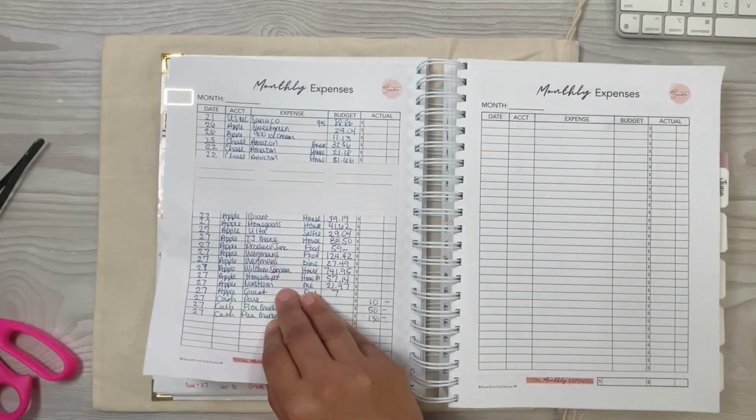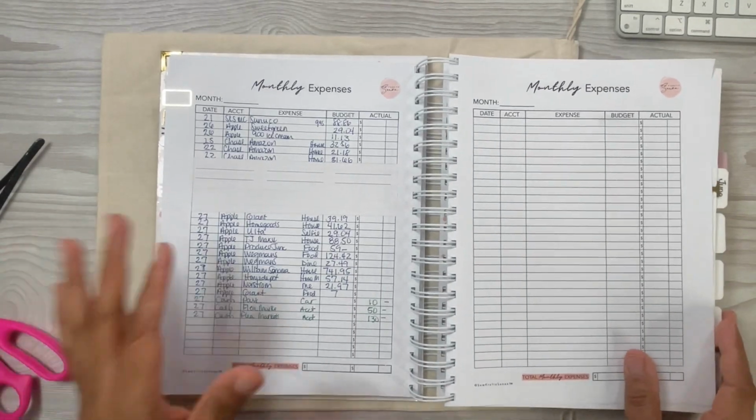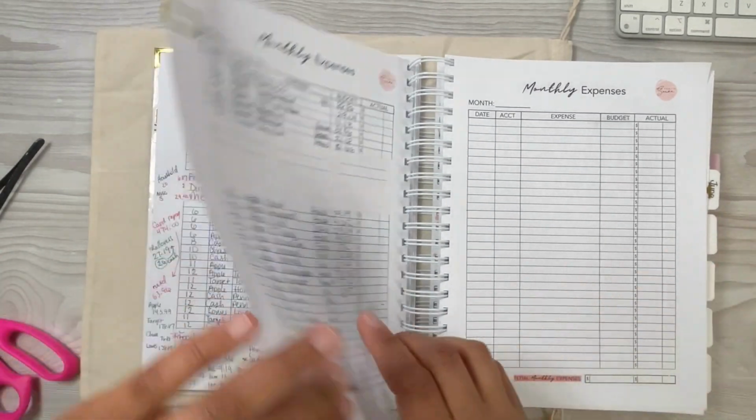Lights, everything is falling apart, y'all. What is going on? Just, oh my goodness, I cannot. My lights are falling. Excuse me. Just forgive me. I am going to go back.